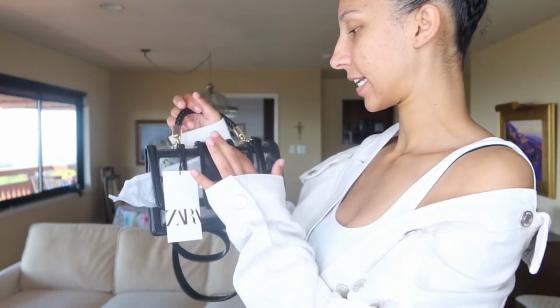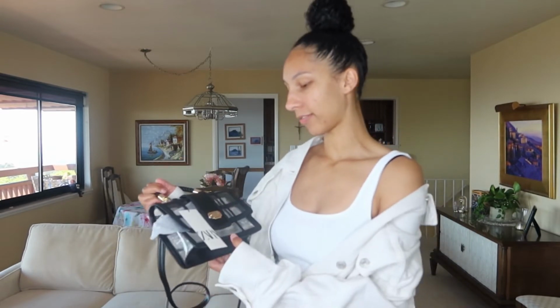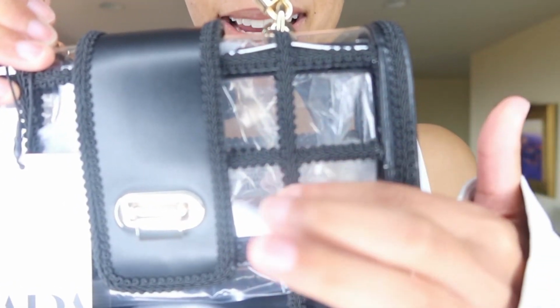It's clear and it's black and it looks like flowers, some type of design on it, and I don't like it. If it was just plain black, like embroidery, that's not the right word, but if it was just plain black, I would have liked it. But this design around there, I wish y'all could see it. You'll see this design. It's not cute. I don't like it. It's giving me old people vibes.